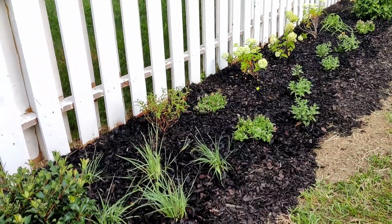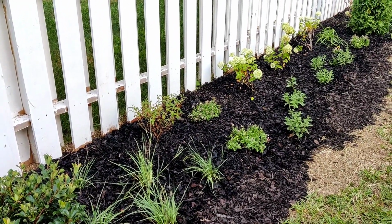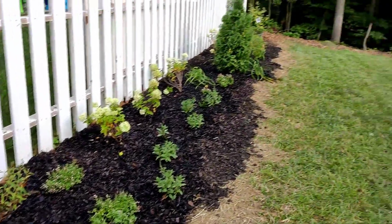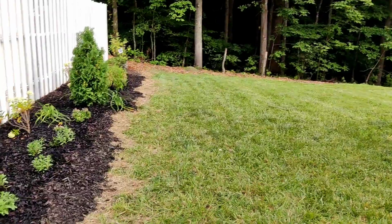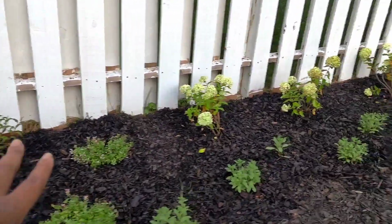So this bed is going to hold all of the distressed plants that I find on clearance until I find a permanent home for them. I do have plans to create a whole lot of new beds back here, which is all in the works. So in the meantime, these plants will live here in this bed.